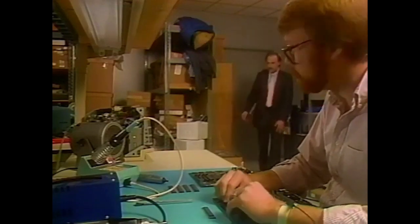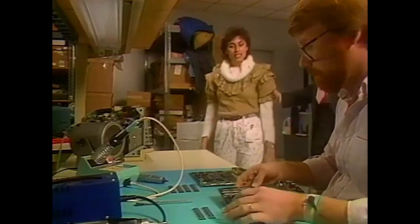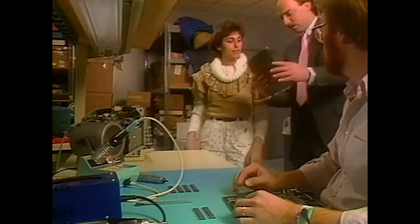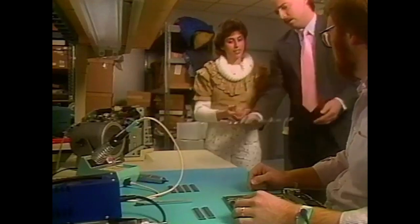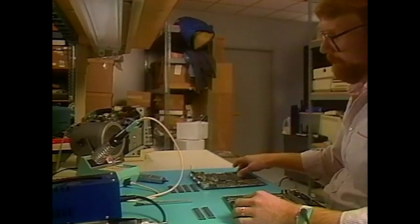Gina, this is our service area. Uh-oh, here comes the boss with a visitor. And I'd like to show you some of the equipment that we have. This is one of our logic boards right here. And as you can see, it's very complex with the memory and the microprocessors on it. Get a good feel for it, okay? We'll just place that down there. Let me take you over here and show you over here, okay?